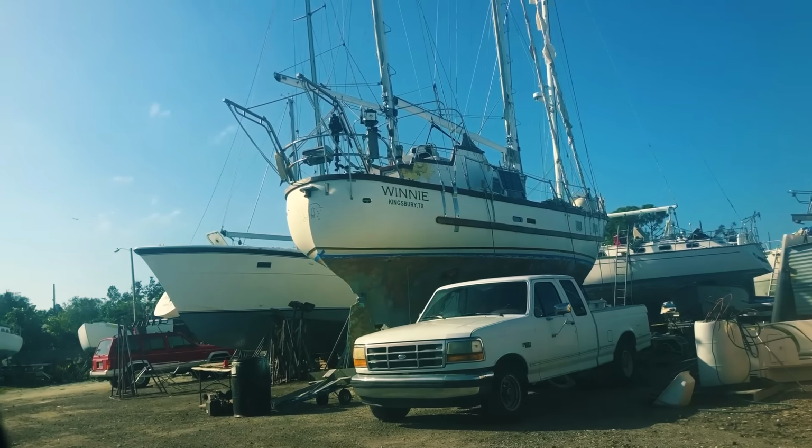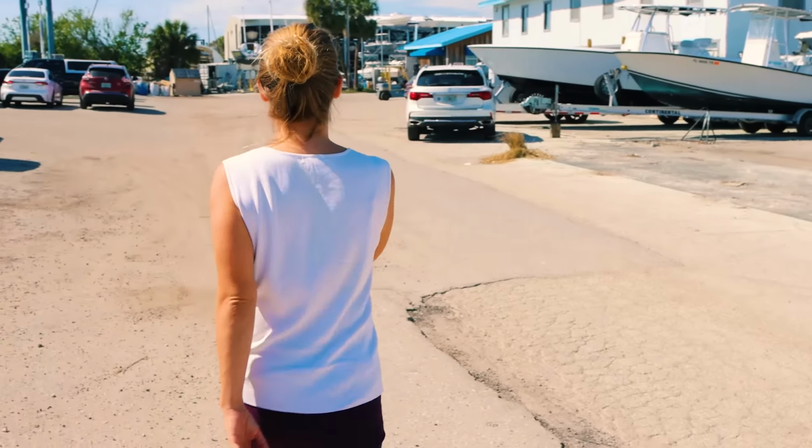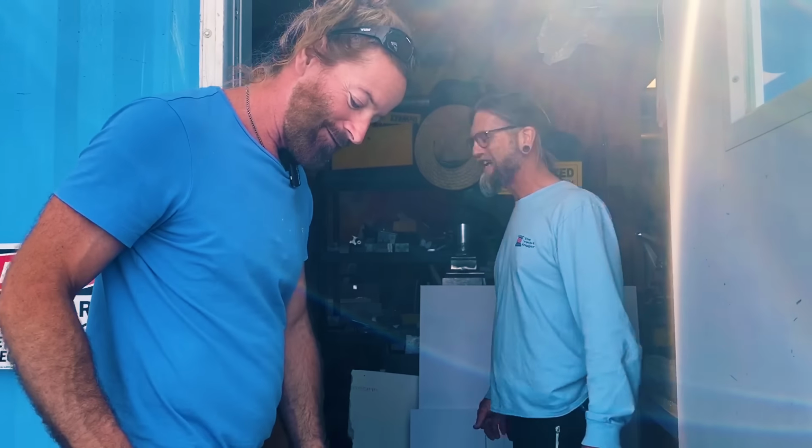We need a boat. Yeah, let's take out Winnie and Eeyore. Well, we're back and they're ready to do them, so let's go do them. Can't wait to bend those chain plates. Let's go! Hey, how's it going today? All right, let's go in and see what it's all about.